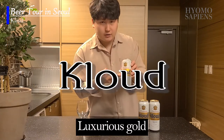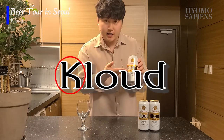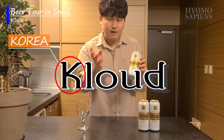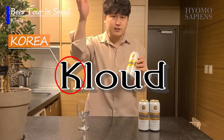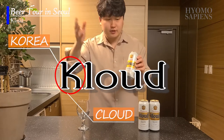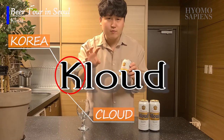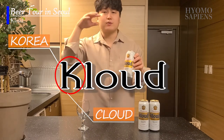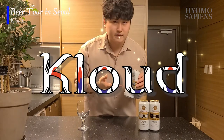The name Kloud, you have to break it into two parts. K. Kloud's K stands for Korea's K. And Kloud, as it suggests, the word cloud, like a cloud in the sky, they're trying to refer this cloud in the sky to the foam of the beer. So, foam of the beer, K as in Korea, so Korean beer, cloud. Does that make sense?